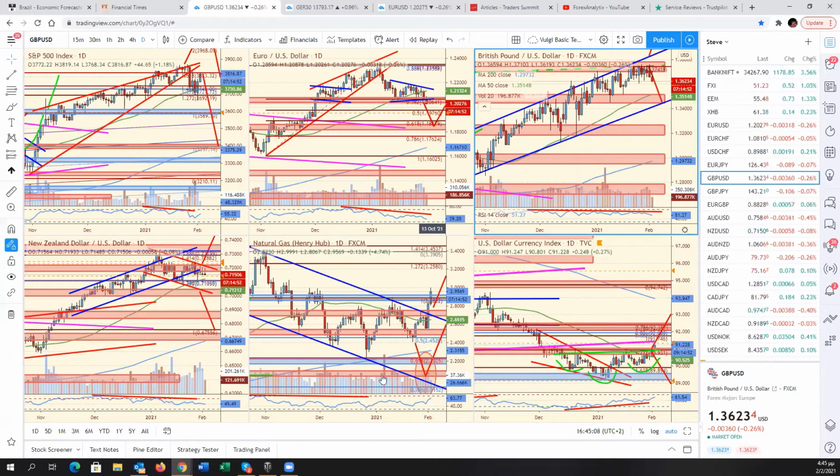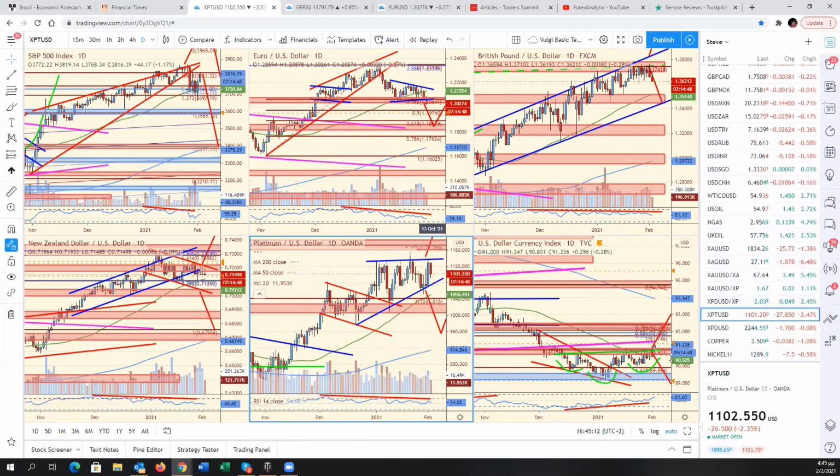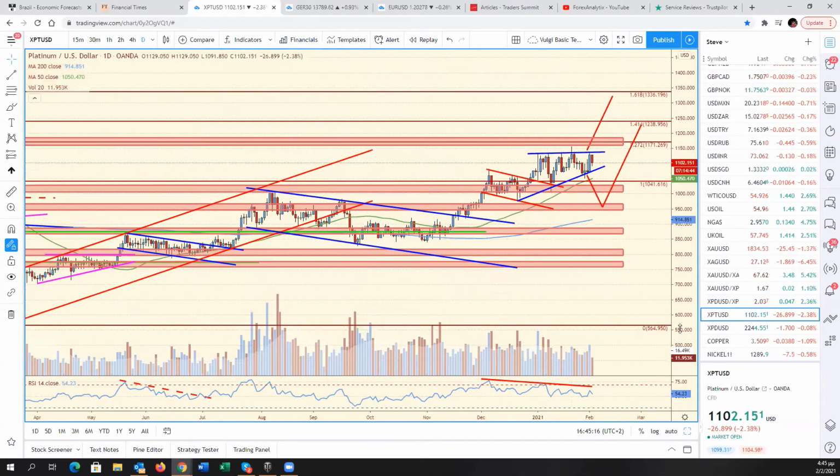Let me see. Platinum. Yeah, there's a question about platinum. Listen, my idea about platinum hasn't changed. So far, what I see here is probably a bullish consolidation.